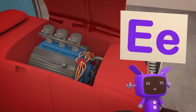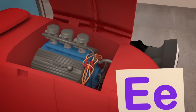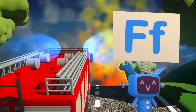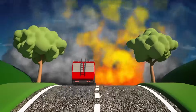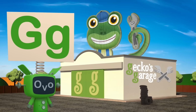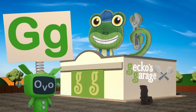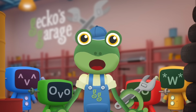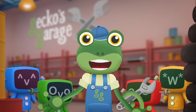E is for everyone's engines that keep their wheels turning. F is for Fiona the fire truck, who sprays things when they're burning. G is for our garage, where this video starts and ends. Also, G is for me, that's Gecko, always here to help my friends.